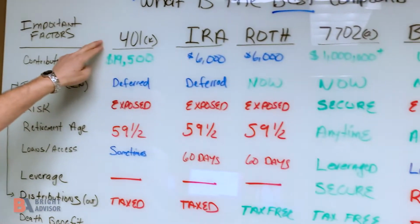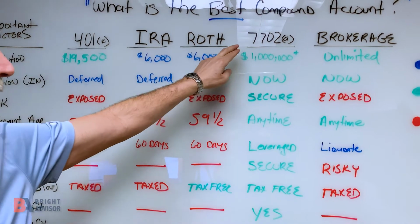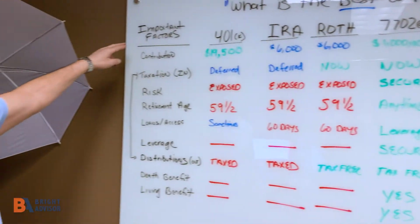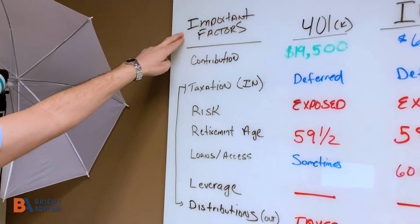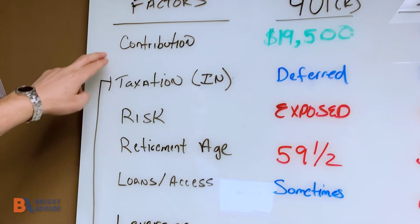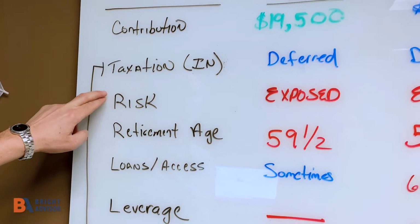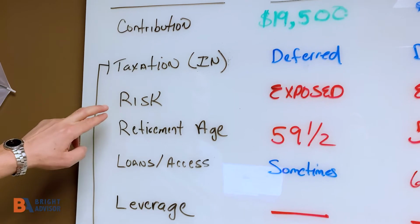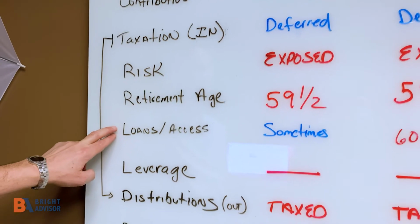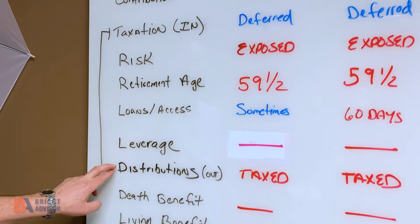Across the top, we have the most common retirement accounts: 401ks, IRAs, Roth IRAs, Section 7702A accounts, and also brokerage accounts. And going down over here, we have the most important factors to most people. One, how much can you contribute into this type of an account? How is it taxed, whether it's going on the way in or the way out? How risky is your account, or what kind of risks do you incur? When can you retire with this account? What kind of loans or access to your money do you have? Can you get leverage out of there to accelerate the growth of your account? And how are distributions handled?